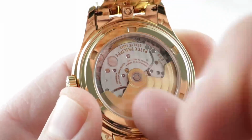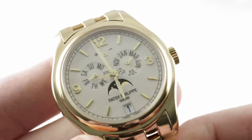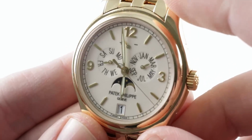And again, all of the manual finishing going into this movement adds substantially to the cost, adds 5 figures to the cost of this watch versus the Omega. So let's talk about the advantages of this watch versus the Omega. First and foremost, and I can't overlook this because I'm practical, this is a lumed watch.